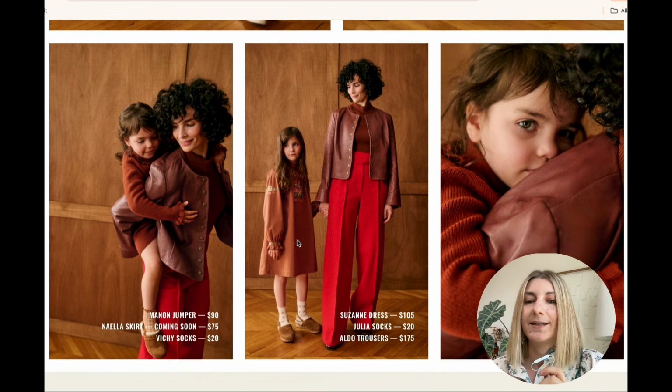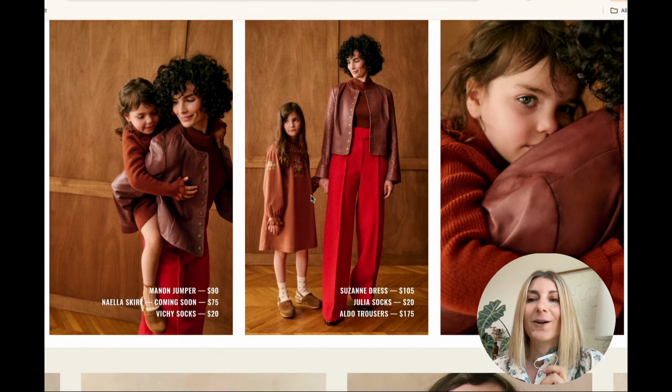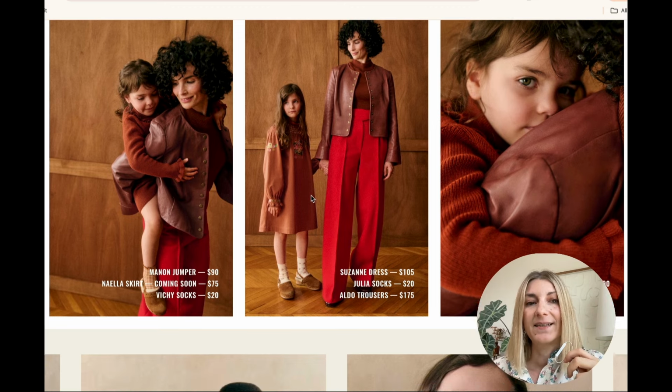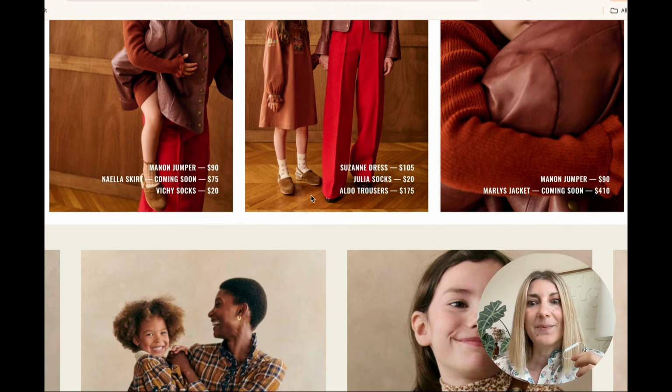Here we see a very cool mom, how she's styled, perfection, the colors, her hair, that jacket, she is so cool. And the kid, this dress, honestly, all of these pieces I'm seeing for the kids, I would wear them if they made a mommy version for all of these. I just really like the vibe of it.